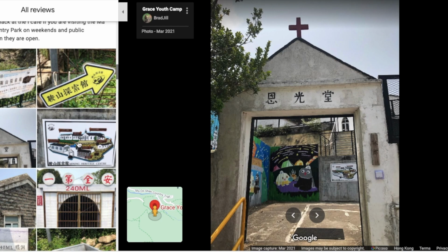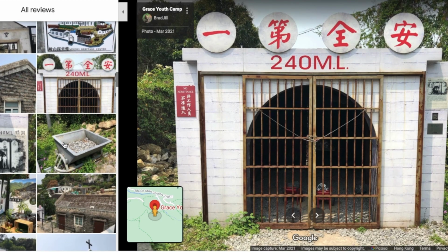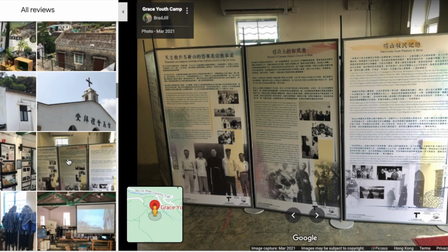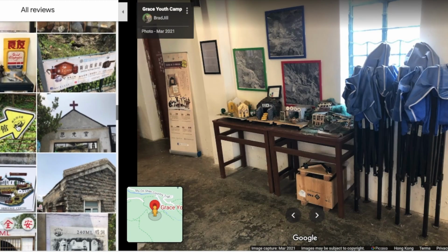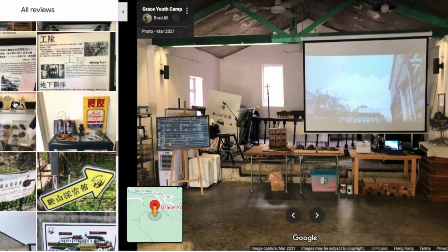So this Mining Heritage Center, also called Grace Youth Camp, is a museum set up in the old Lutheran church in a small village. The mine opened in 1906, and in the 50s and 60s it had as many as 2,000 to 3,000 miners. Free admission, definitely worth checking out if you have the time.